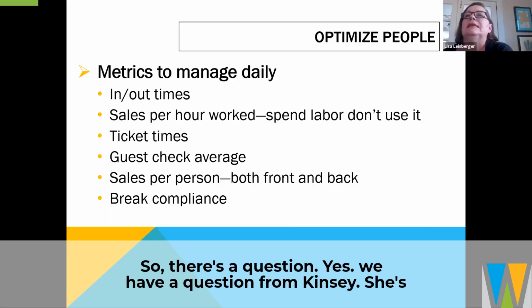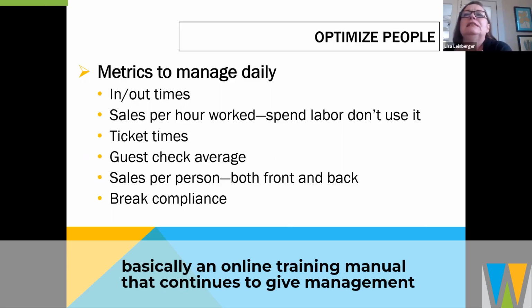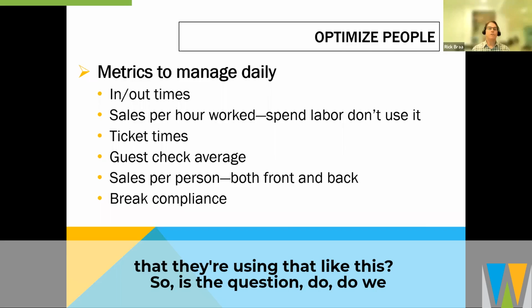We have a question from Kinsey. She's talking about the Yelly app that was developed by a waitress. It's basically an online training manual that gives management the ability to issue quizzes, push out new menu item information, and also follow the employee's progress. Or does she have a system that they're using like this? So is the question, do we know of systems that do that?